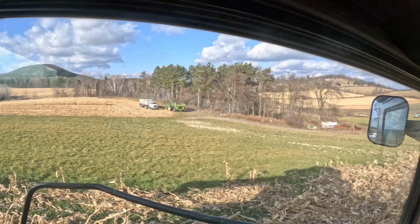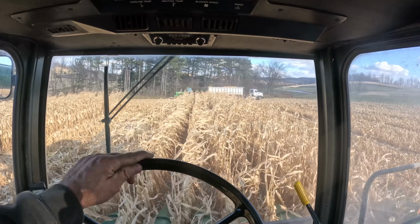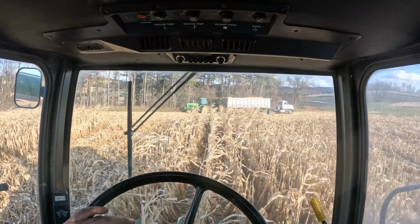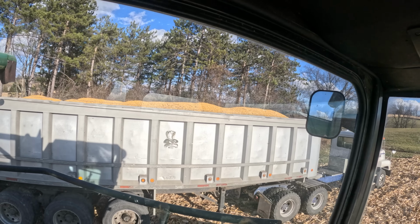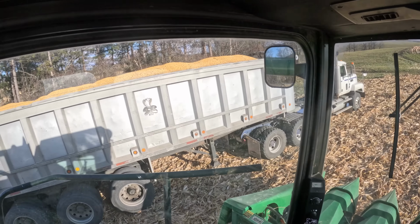We're getting used to what we're doing in our rhythm. Isaiah's going to take that load once I get it filled up completely. A lot of progress, moving right along. Oh, another good load. So we'll get the head cart on the back of the grain buggy and get moved around.